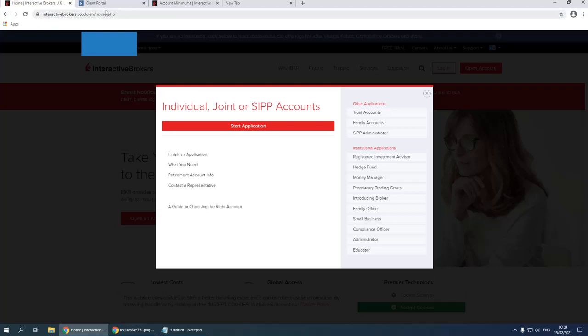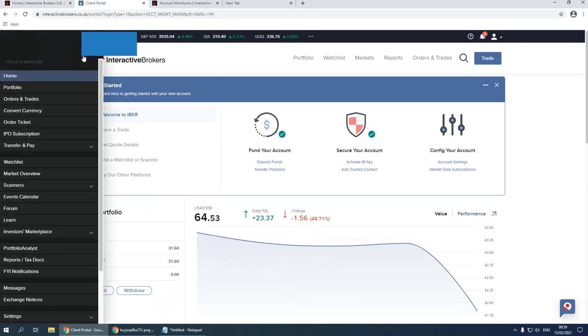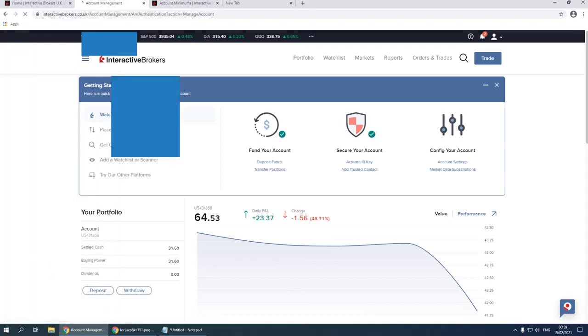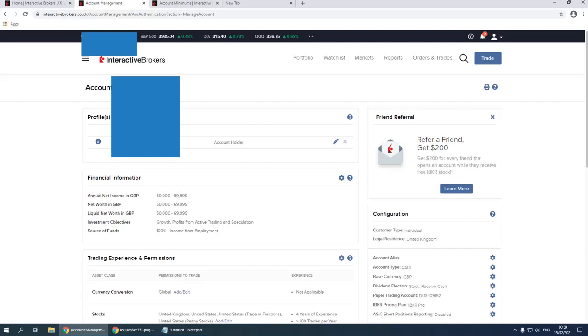At one point, the really important part is they start to ask you some questions on your salary and essentially how much money you've got. I'm going to go to my account settings and show you what I put in, because it's important that you have enough liquidity to actually buy US penny stocks. So these are the details I put in, and I recommend that you go for something similar. I saw on Reddit that this was the recommended.